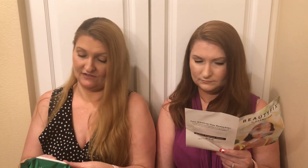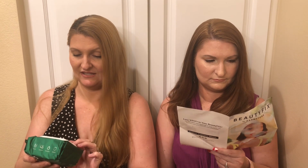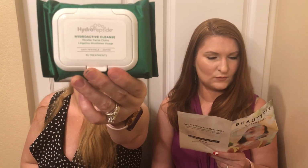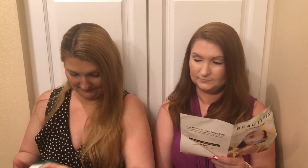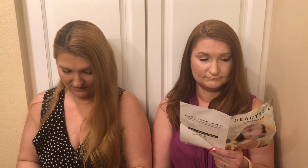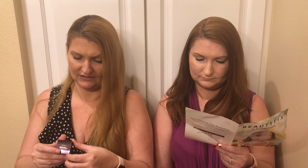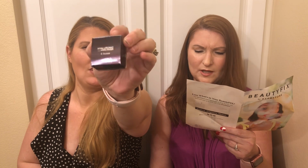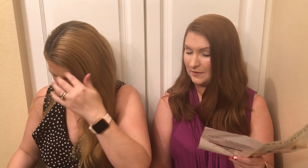And then, this is a fully packed Hydropeptide Hydroactive Cleanse, Anti-Wrinkle plus Detox, 30 treatments. Micellar facial cloth. It says wipes infused with micellar water remove impurities without drying out your skin. That's good. And then I have By Terry Hyaluronic Hydro Powder. It says it's a colorless matte powder that sets your summer makeup look as it smooths and hydrates too. So that one hydrates somehow.